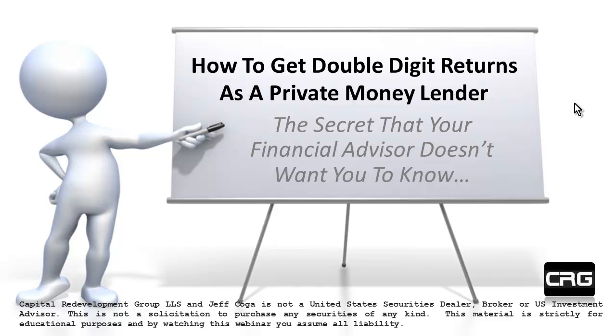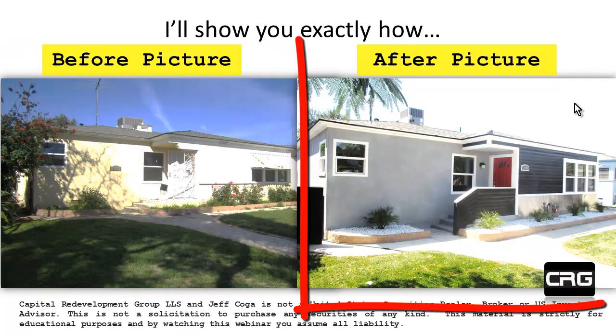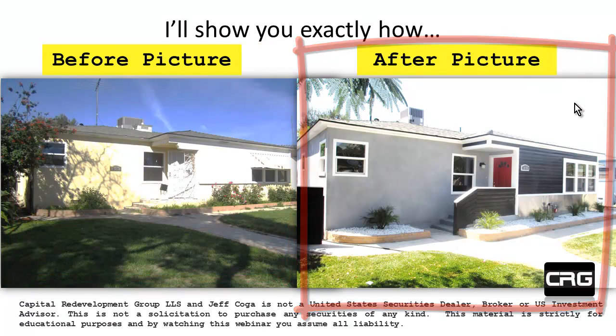In this video, you're about to discover how to get double-digit returns on your money as a private money lender, and the secrets that your financial advisor doesn't want you to know. And I'll show you exactly how I took this property on the left, the before picture, and how I turned it into this magnificent beauty on the right.